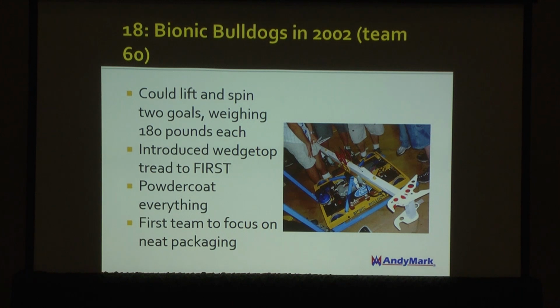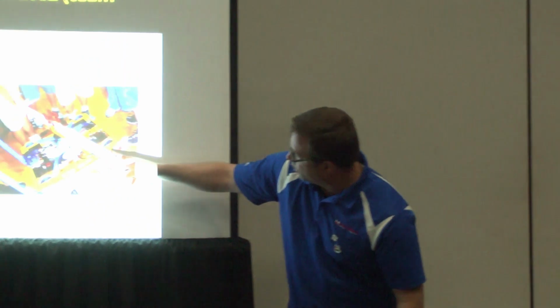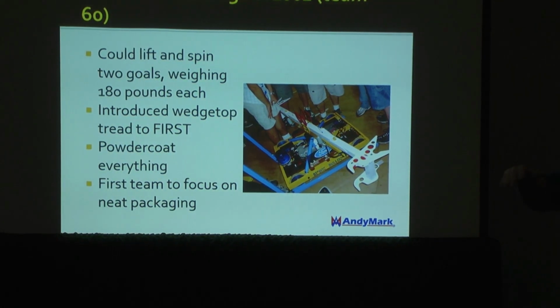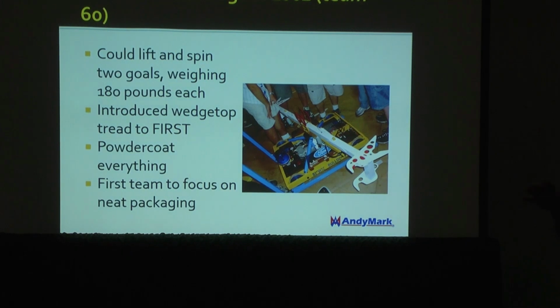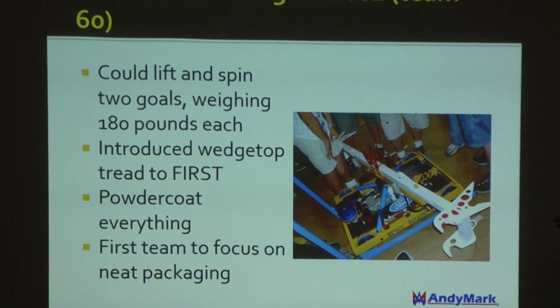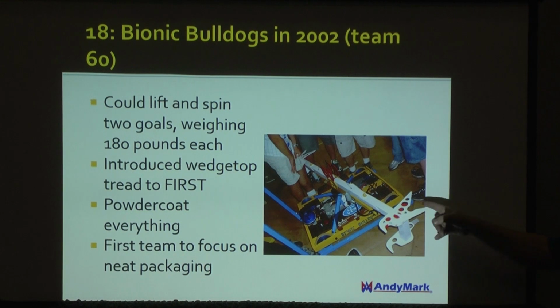Team 60, Bionic Bulldogs, Kingman High School, had a wonderful robot in 2002. As you can see from the picture, powder coated wedge top treads on their wheels. No one else did that. They found conveyor belt treads and put them on their wheels before anybody found rough top or wedge top. That was a big deal with FIRST back then. Everybody was using Skyway wheels or just maybe some pneumatic tires, but nobody was using wedge top treads.